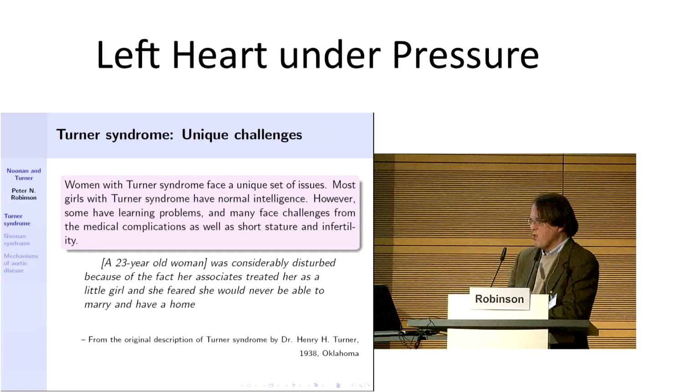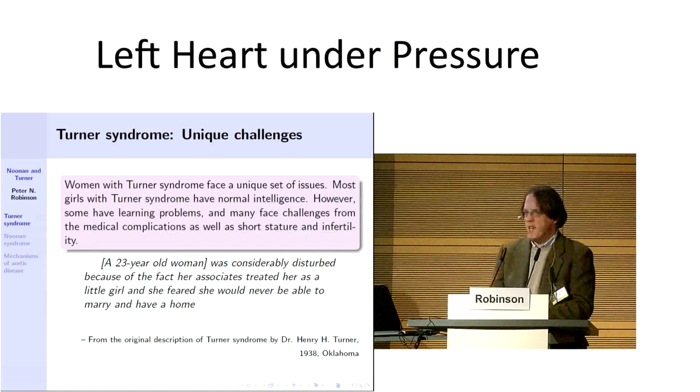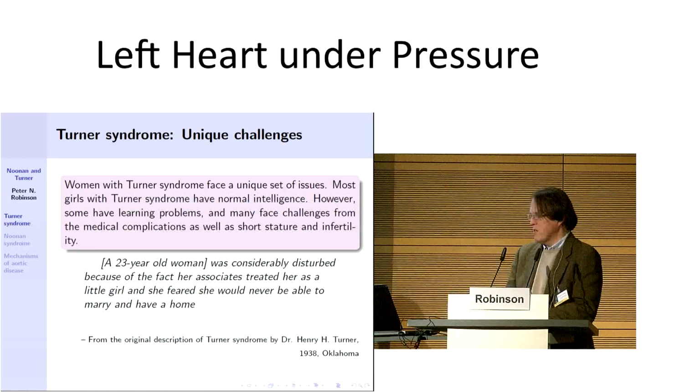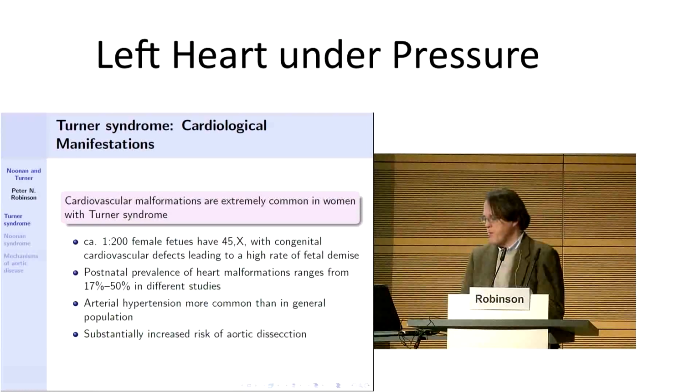I found this interesting when I was preparing this talk. I looked at the original publication of Dr. Henry Turner from 1938 in Oklahoma, and he described a 23-year-old woman who was considerably disturbed because of the fact that her associates treated her as a little girl because of the stature, and she feared she would never be able to marry and have a home. I guess we would talk about these issues a little bit differently today, but still, these are really major challenges for affected women.